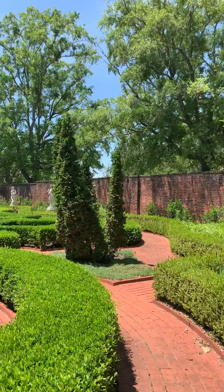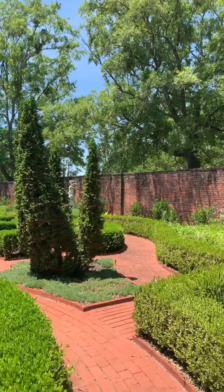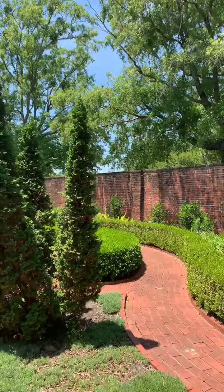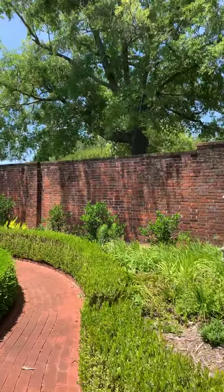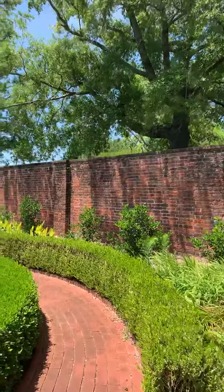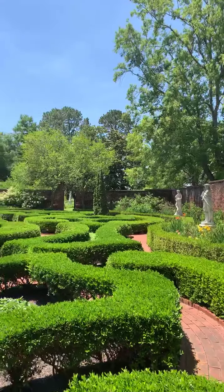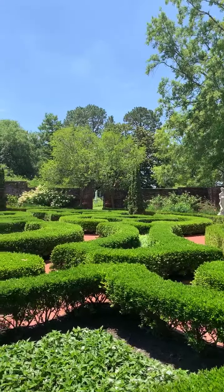We find that boxwood does not do as well for us here in North Carolina because it is pretty toasty. As you can see, it's a bright sunny day here, which we're super grateful for post the rainy weather we've had the last few days. But we've got lots of plants that are starting to bloom here at the palace. We've changed over all of our gardens at this point, so we've actually got some things starting.